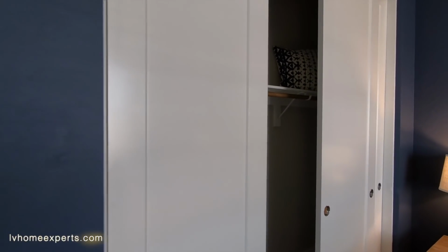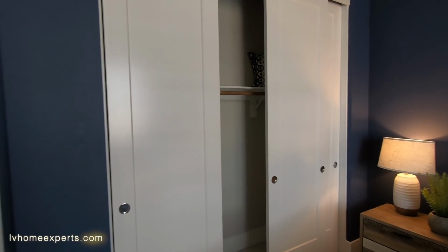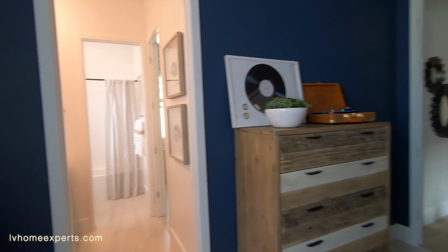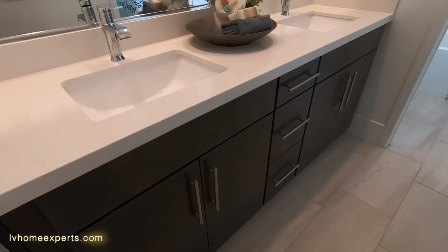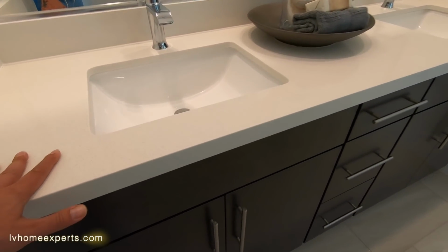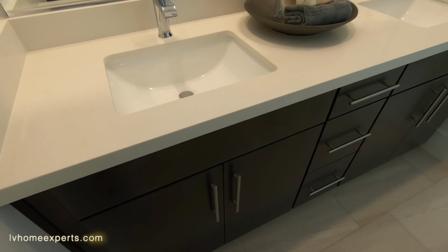Love the doors here. Those are some nice doors, actually. So on this one, has a bathroom, which is a Jack and Jill. You got the 24 by 12 on the tile, or 12 by 24 with a 6-inch stagger. You got a beautiful, right, Petrofinia countertop here.